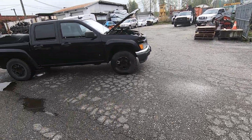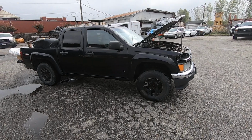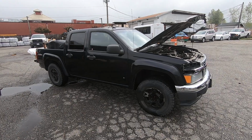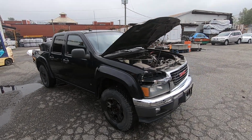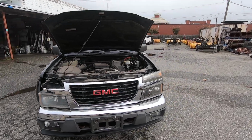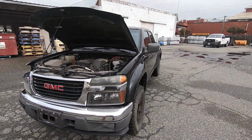Okay, it's All City Auctioneers here with another vehicle for our November 1st, 2023 online auction. This is a consignment vehicle, not a government vehicle. I'll do a wander here and just kind of show you the vehicle.